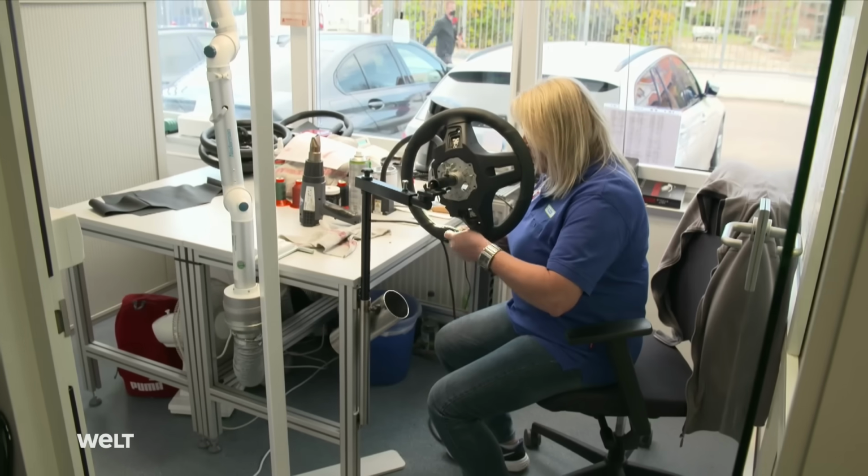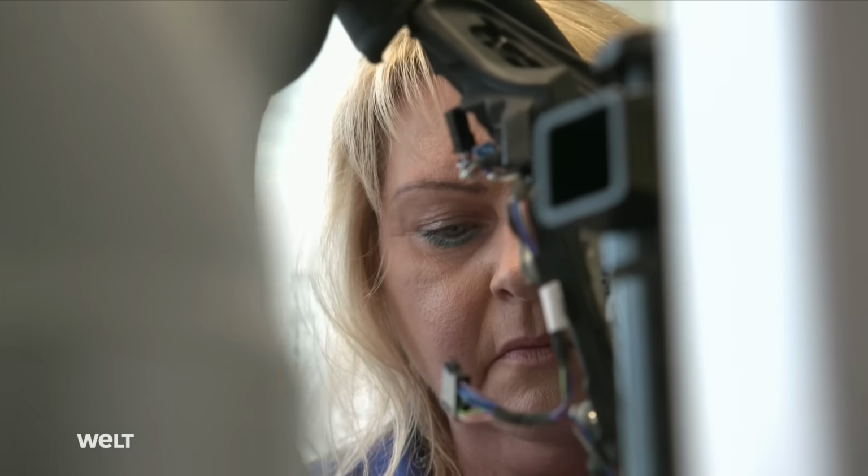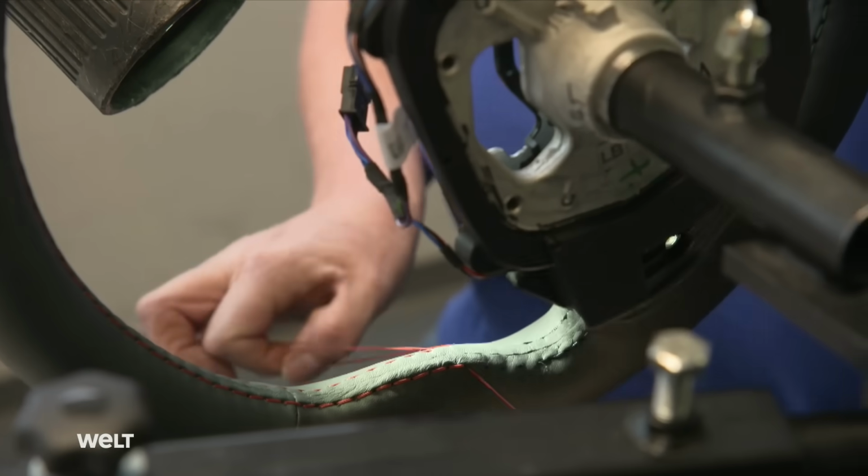Nearly all Alpina steering wheels go through the hands of Isolde Klöck. With a patient hand and an acute eye, she recovers a steering wheel in 6 hours.